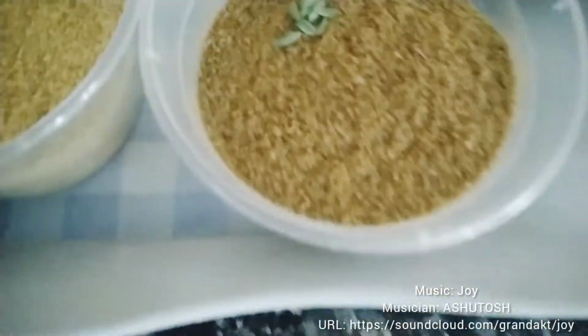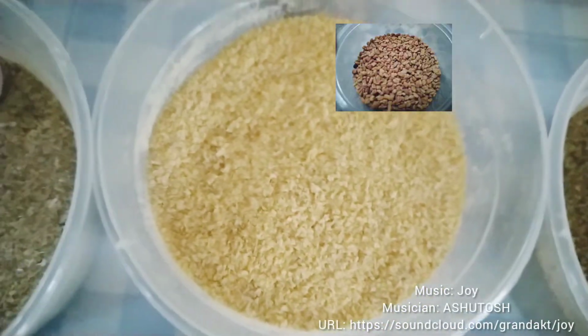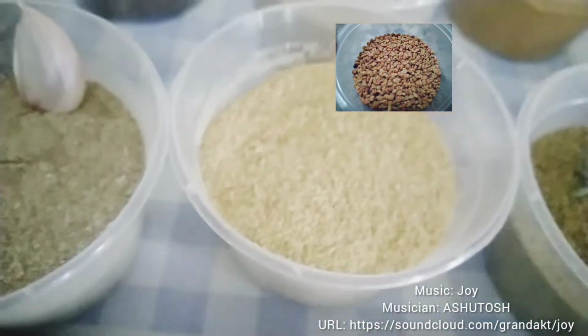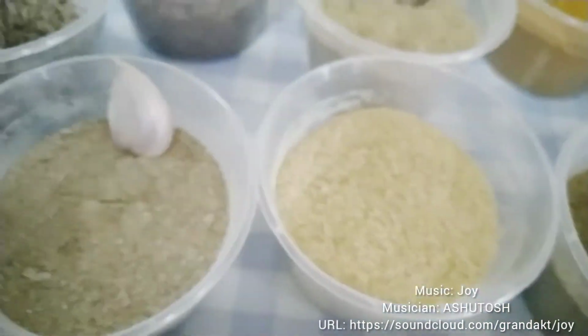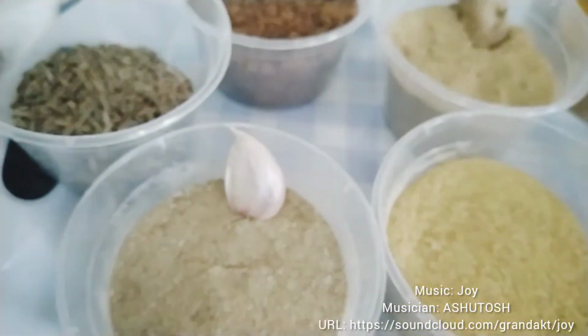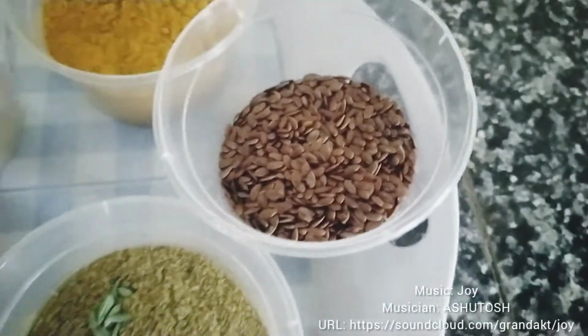And here is fenugreek. I've run out of my raw seed of fenugreek, but this is how the powder looks. It's also very nice. You can use as much as you can. It wouldn't tamper with the taste of your food. It doesn't overshadow other spices in your food. Here is the cumin, here some more of it, and here is the flaxseed also.